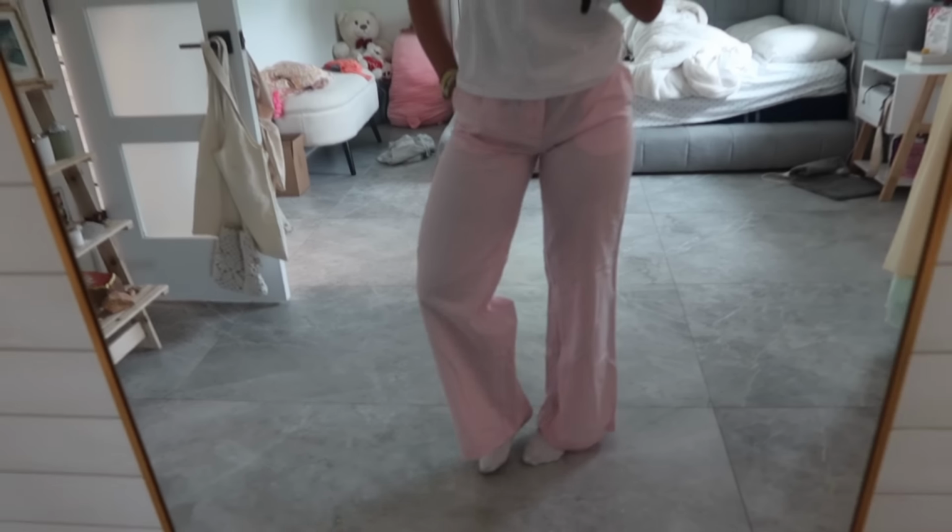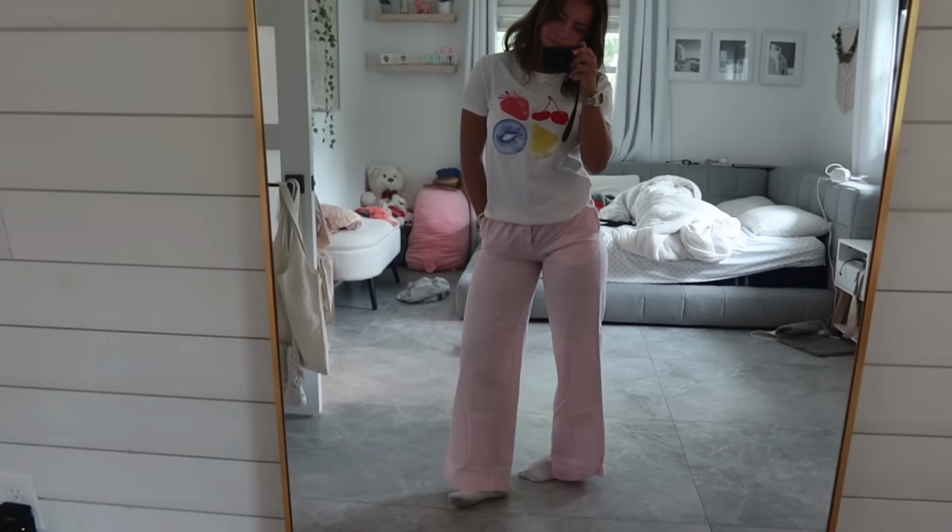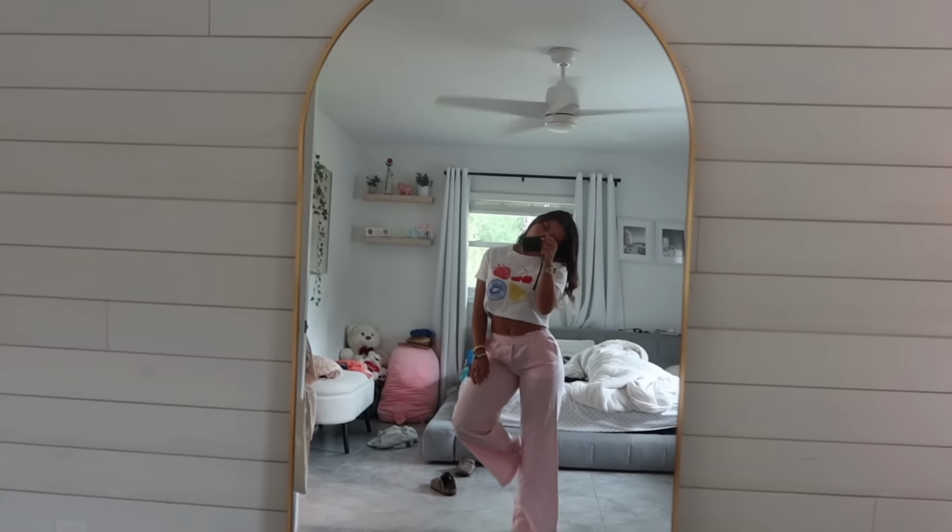Next, I asked for these linen pants from PacSun. They are a baby pink color, and they're so pretty. They're kind of like pajama pants because they have the buttons right there, but they're literally so pretty.